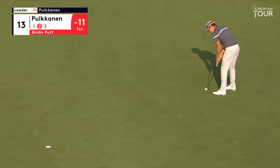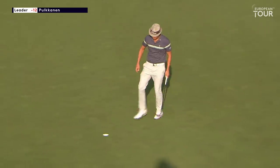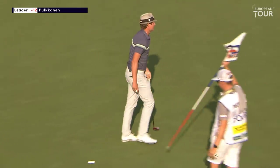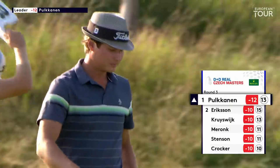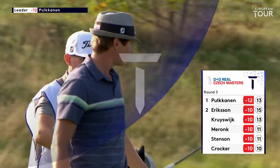Another birdie chance for Pulkkanen. Can he stretch his lead? Oh, yeah. Man. Stroke is looking as smooth as silk. It is, that's five birdies on the card. No drop shots for Tapio Pulkkanen today.